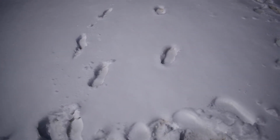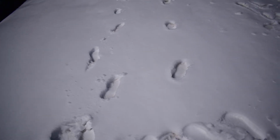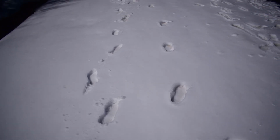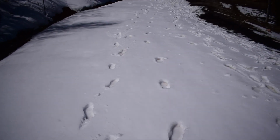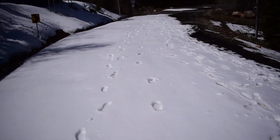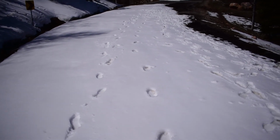Again, the snow was melting pretty quickly. The sun was so bright I couldn't even see the tracks in my viewfinder. I had to just kind of guess that I had the exposure right so that they would show up. It was so bright on the camera. But there you see my tracks compared to the Sasquatch tracks. And you'll see for every 2 steps of his, I've got 3 steps of mine in about the same length.